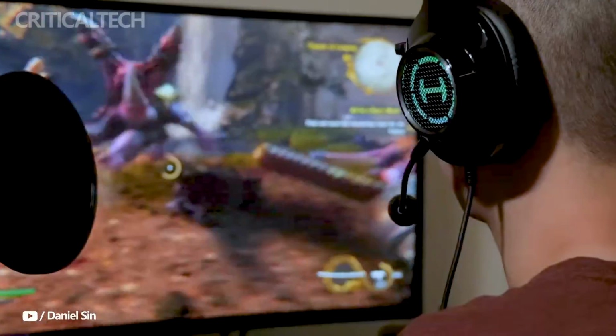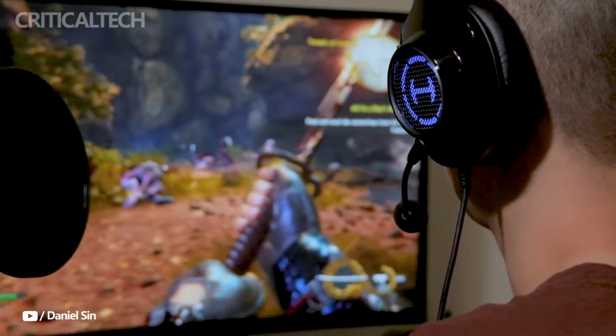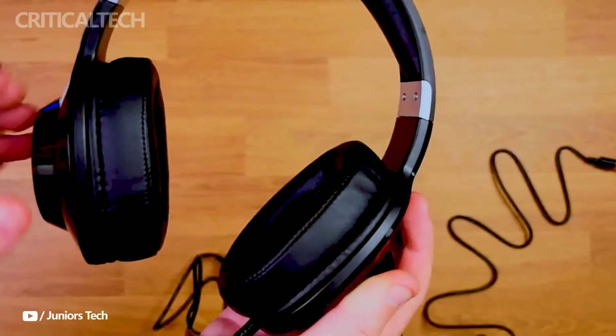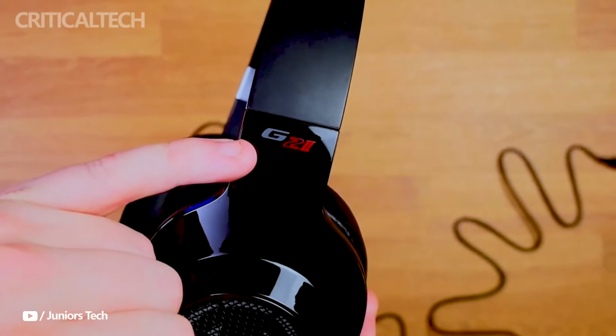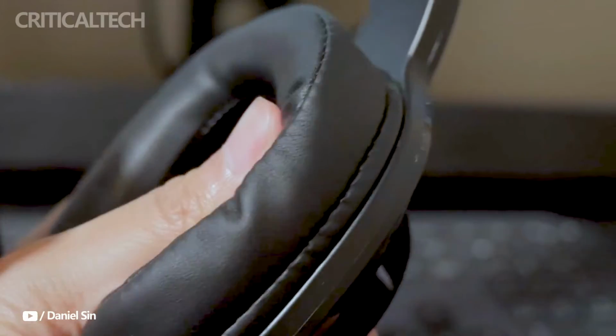After the promotional period, the regular price of the Edifier HECATE G2 Pro will be set at 299 yuan, equivalent to around $41. This headset is competitively positioned in the gaming peripherals market thanks to its cost, which reflects its sophisticated features and overall value.